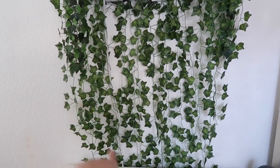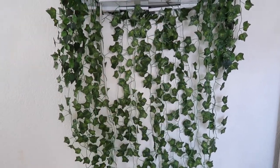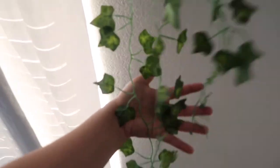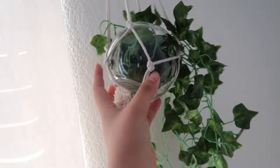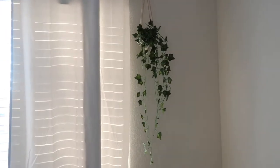I also got this round gold mirror from Target that I'm gonna place right here, and I think it's really gonna tie it all together. I went ahead and took the excess vines that I had and I put them in this little glass jar along with this macrame, and I just hung it right there on my curtain rod. Looks really cute.